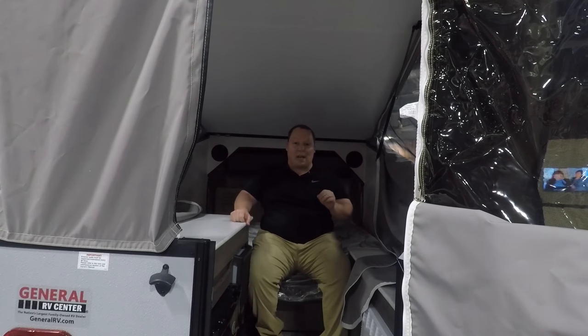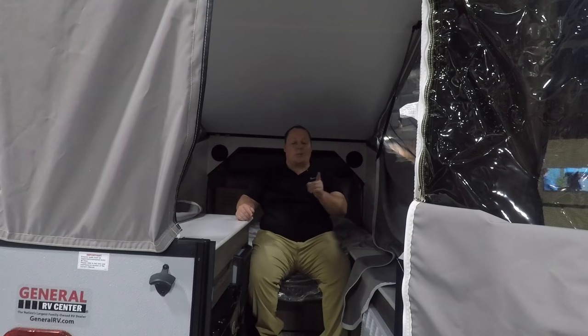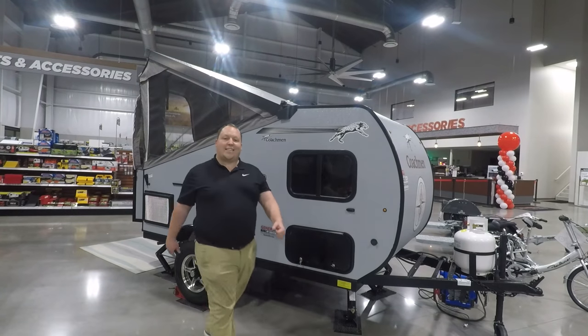And the third thing I absolutely love about it is the weight. 1,150-something pounds. That's absolutely incredible and so light. And if your vehicle has a hitch, then there's a good chance you can tow this, which means there's more campers on the road, which I'm a huge fan of. Great, so that's it. That's the review.